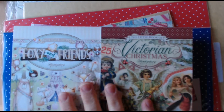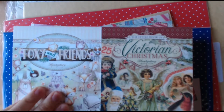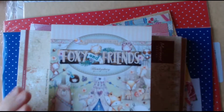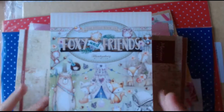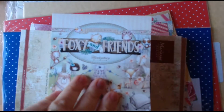I really like this, and this was I think 2, I can't remember, but it was 2 for something, then you got 3 for something else, but I only went for the 2 because there was only 2 that I really wanted. So yeah, the first one is Foxy and Friends, and because you get so many images in these, I'm actually going to send some out in some friend mail or happy mail. Yeah, so you get 24 different designs, and it's 144 pages, and these images are really cute.